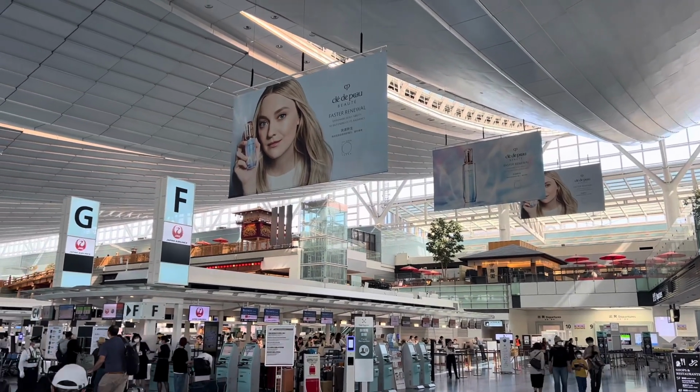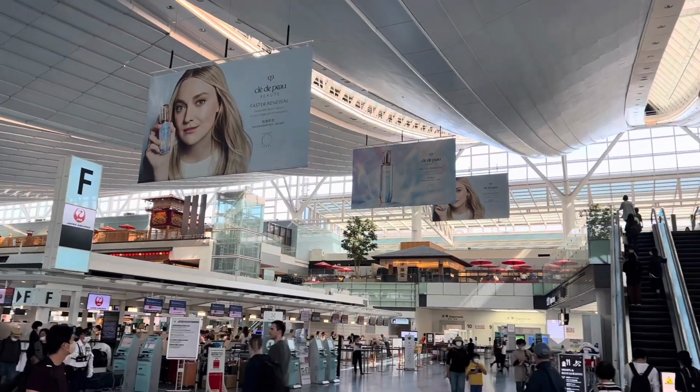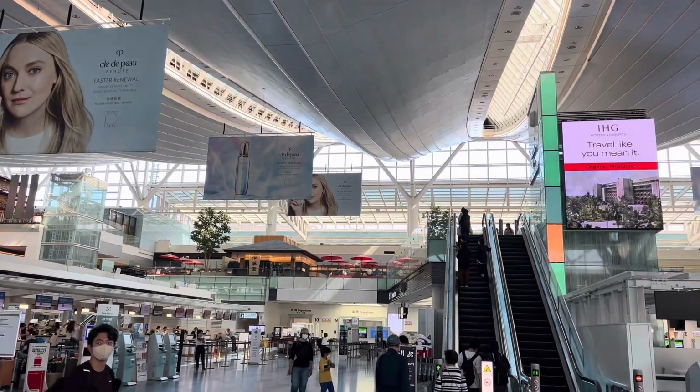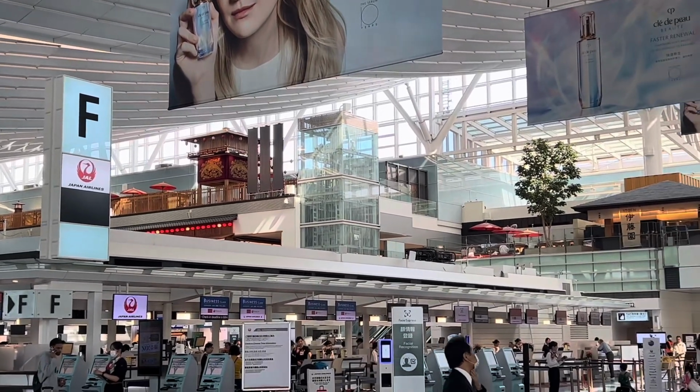Now, because we did take the bus here for the first time, we did leave extra early. Our flight wasn't until 4. We got to the airport around 12, but there is a lot to do at the airport, and I'll show you some of the things shortly.